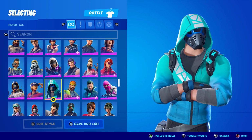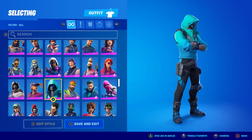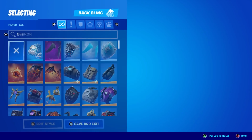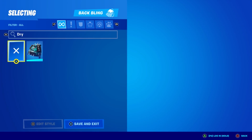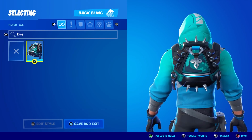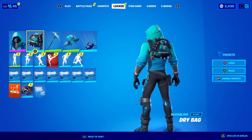So he doesn't have anything that would appear to be animated or glowing. So in that regard, he's pretty bland. And like I said, he does not come with a back bling. However, I'm sure there's tons of items you can find that fit him. One in particular is called the dry bag. You can see it's almost the same color scheme. It's got some spikies to it as well, so I'm going to run that.